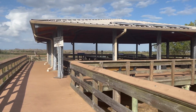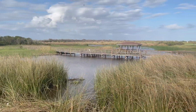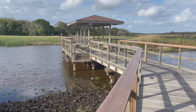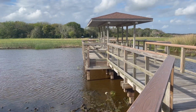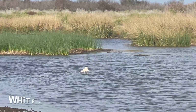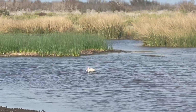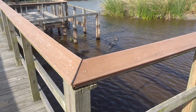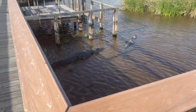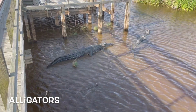They've got cool pavilions you can go to. There's a lot you can see from these pavilions, so even if you don't go out onto the roads, you can sort of see what the gist of it is. Here we have a wetland, which is populated by birds, and finally, once again, I get to see my alligators. I love Texas gators, not Louisiana ones, but Texas ones.